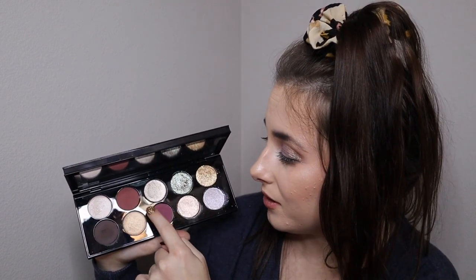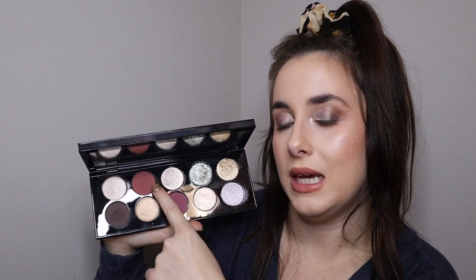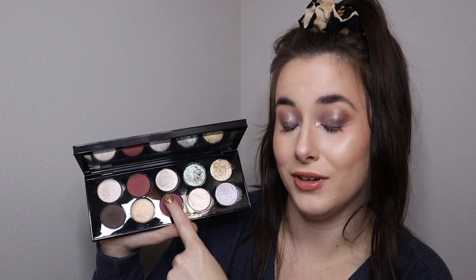You get silvers, champagnes, and then this fun shade right here, other than this gold. So I kind of wish there was more variety of shades. And the mattes, you're kind of limited. These two are very similar when you get them on the lid, and I do love this one. So I wish we could just get rid of one of these pinky ones and put a different shimmer or a different matte in to help get more different looks. But it's a really good palette.